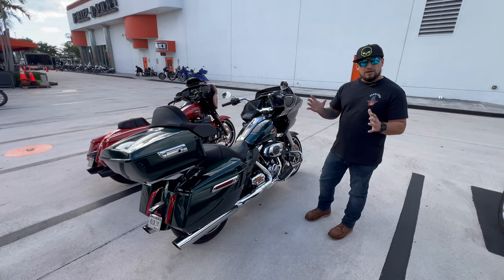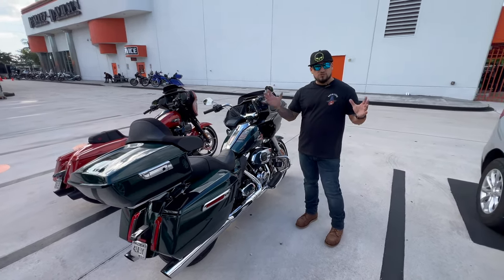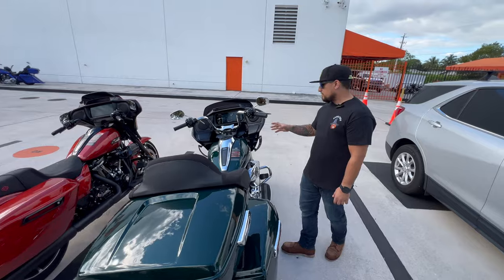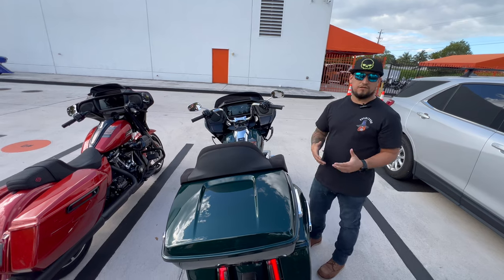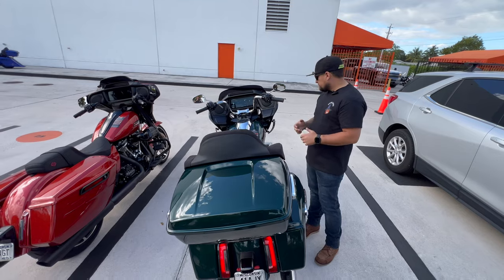Also, the infotainment, big thing that changed. The infotainment screen is huge compared to last year's models. You have all the information you need. Everything is digital. Tire pressure, RDRS. For those of you that don't know what RDRS is, it's the rider safety system for cornering. You have rain mode and different modes.